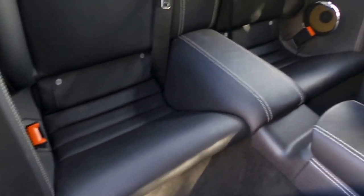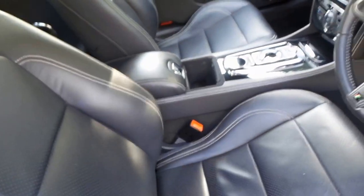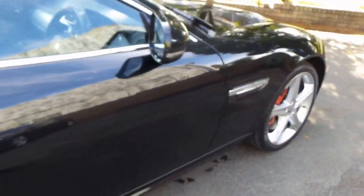It's even got the seats that have the anchor points, and you'll see there, it's got up the top there, but it's also got the ISOFIX anchor points for the European baby seats, which is very rare in a sports car. MY12. The last of the series.